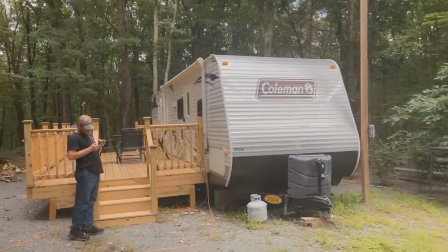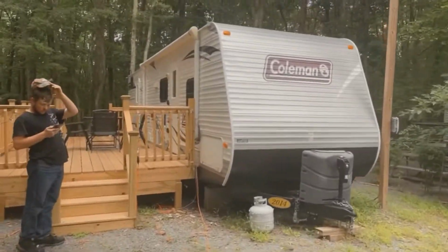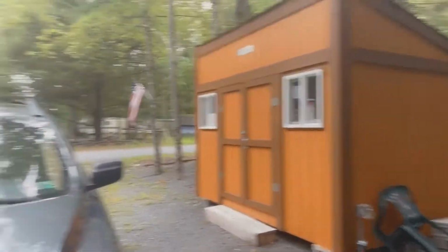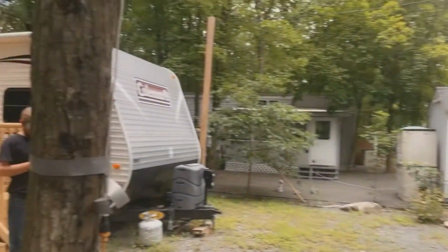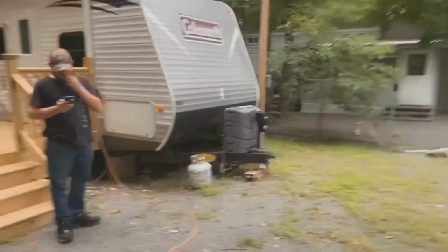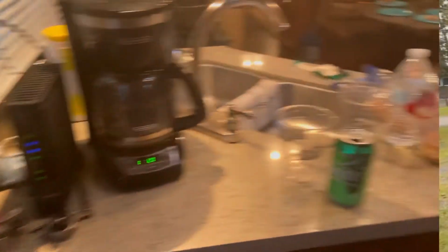Let me show you guys the whole setup. This is the setup. He's got the trailer right there, and then the little deck. Little outdoor space. Firewood. It's going to be super, super cute. We're really in the woods, y'all. Right, babe? We're going to have a great time. This is going to be awesome. I can't wait.